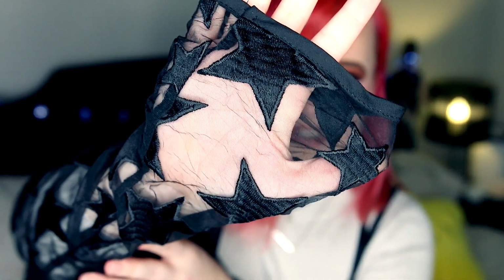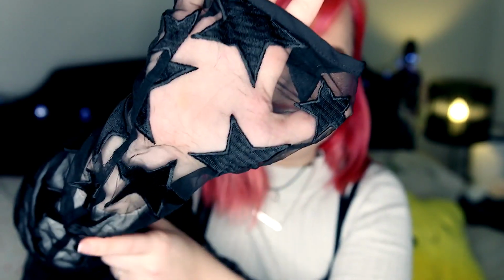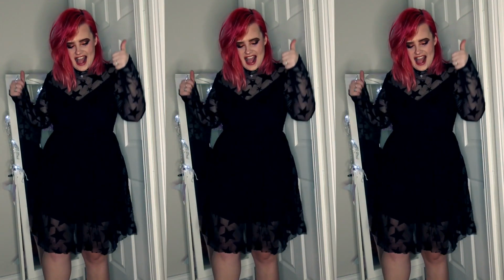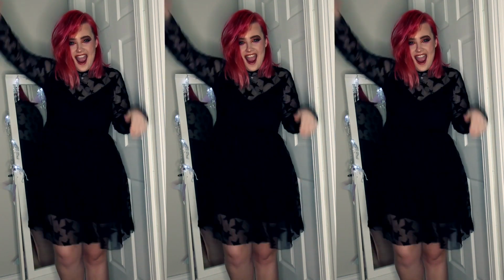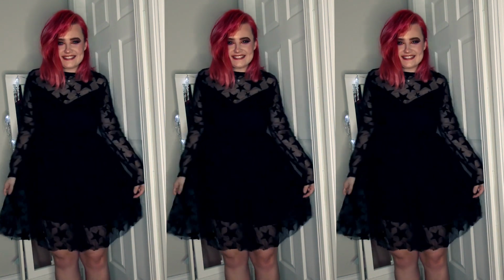I did get this a size up because I could tell this wouldn't be stretchy material, because usually items like this don't stretch unless you're getting a really good brand. Most of the stuff I got for this haul is clearly lace and netting, but I'm glad I got a size up because there is very little stretch in this. I haven't tried this on yet. I'm really hoping it fits because it looks majestic.